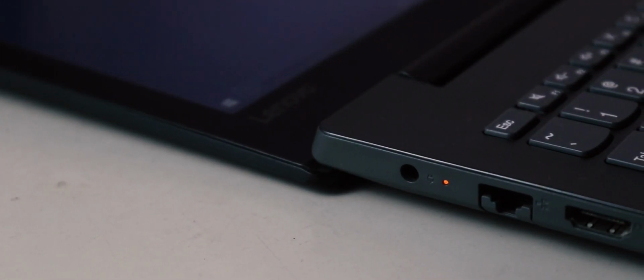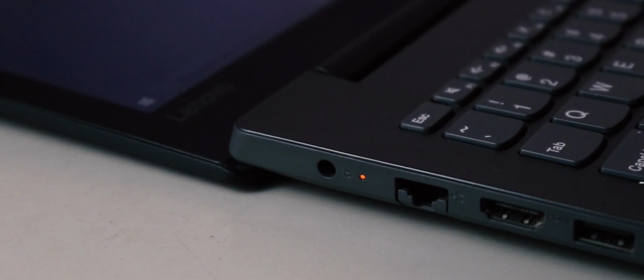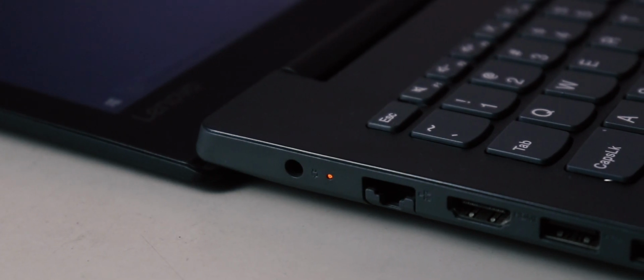Another thing that I have noticed is that it has a 180-degree hinge. I don't know in which scenario you will use this, but Lenovo has provided it. It's not a touchscreen laptop, nor does it support a pen. So the 180-degree hinge becomes useless at this point.